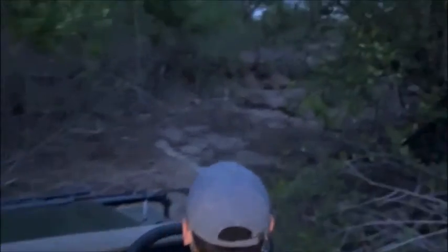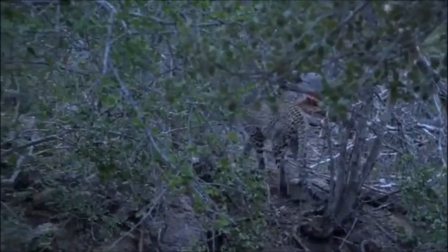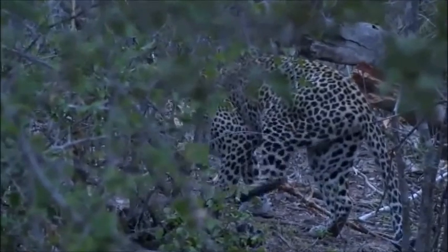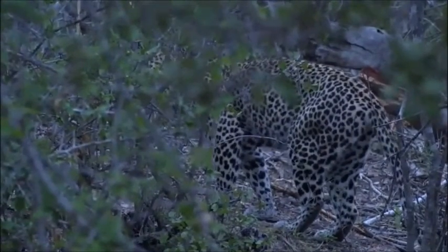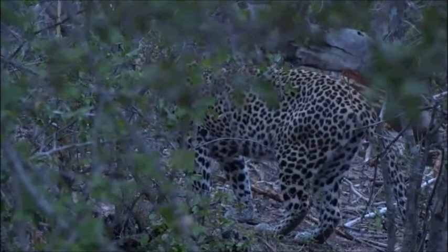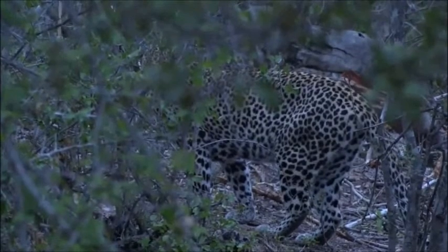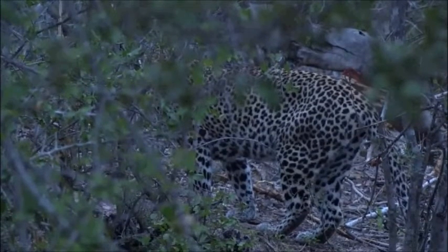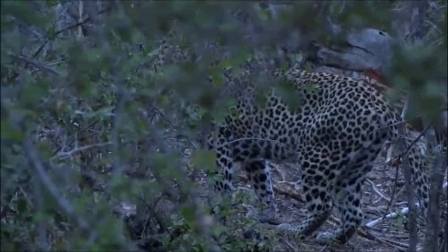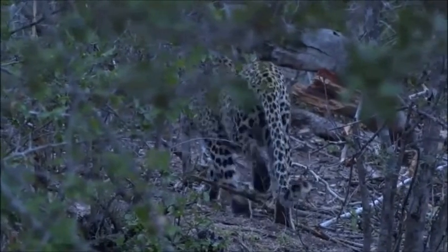Some branches here now, everyone. I don't think I can go further, unfortunately. Here it goes, it looks like Karula. I can hear a lot of flies. Lot of flies around the stomach content. I think that was hidden under the bush over here. But let's just have a look.